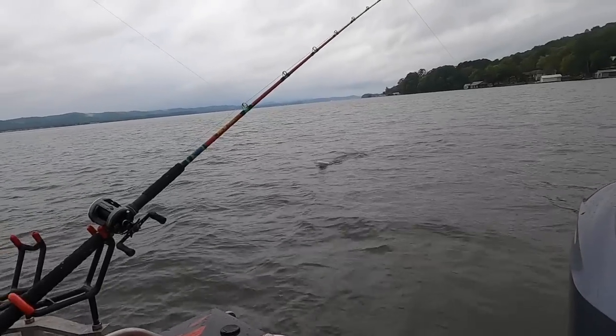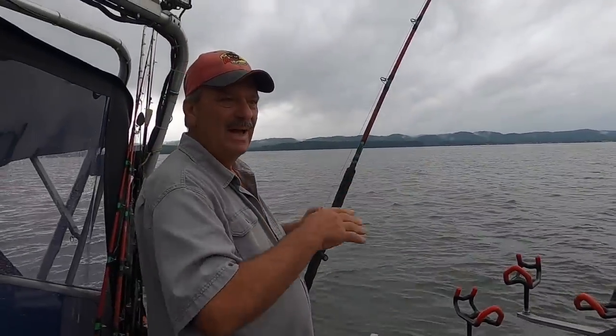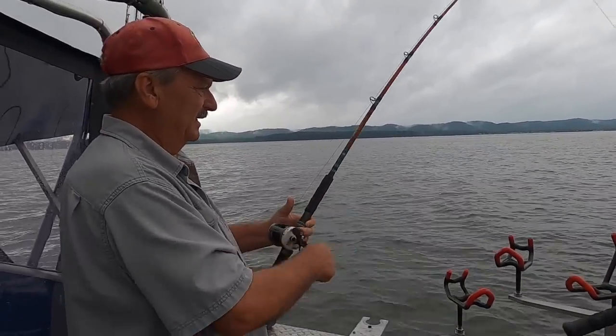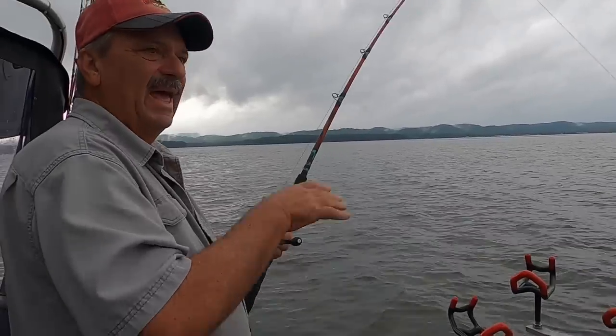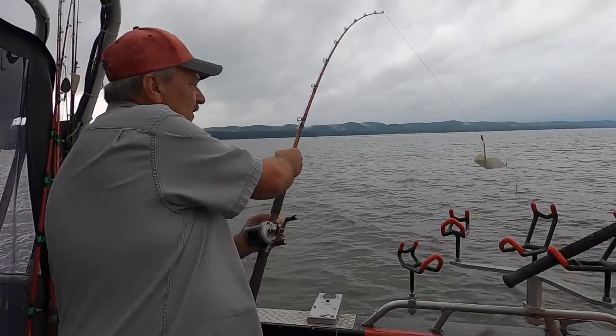All right, we caught him on the planer board. And like I say, guys, I don't like my planer boards way out. I like to control where my planer boards go. And that's for this particular reason right here. I was fishing this edge of this where this bank comes up off the river channel.